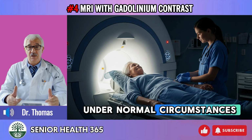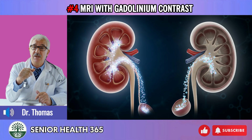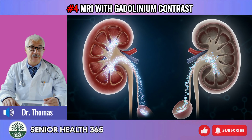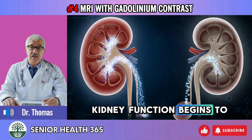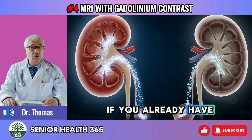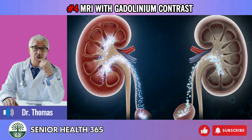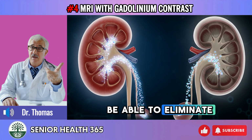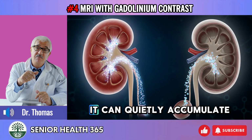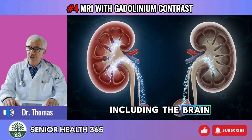Under normal circumstances, gadolinium moves through your body quickly and gets filtered out by your kidneys. But here's where things start to get complicated. As we age, kidney function begins to slow even in people who feel completely healthy. If you already have reduced kidney performance, even if it hasn't been diagnosed, your body might not be able to eliminate the gadolinium as efficiently, and when that metal lingers, it can quietly accumulate in your tissues, including the brain.